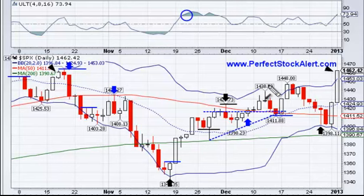Markets are in an uptrend. You should be looking for buy opportunities. Always remember that the best buy opportunities in an uptrend will be at or below the 50-period moving average, that red line right there on the chart.